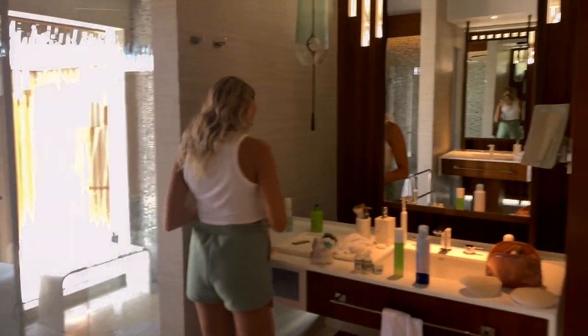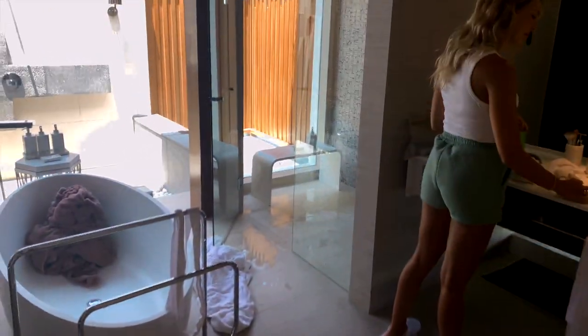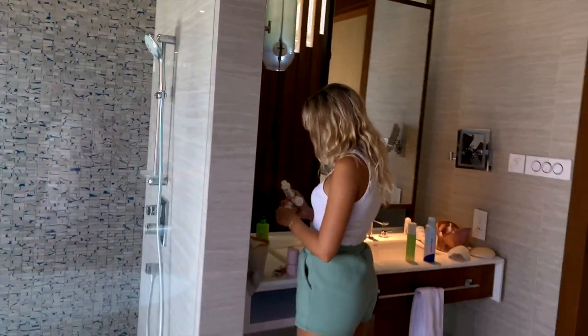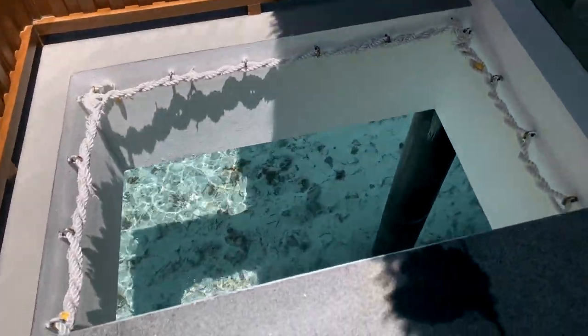We are checking out. We're very sad. The room is a bit of a mess at the moment, but this is literally the best room ever. Let's see what Mariah's up to. Also in checkout mode. Crying. We're gonna miss our outdoor shower. We connected with so many people here. It was so nice. Bye to the water.